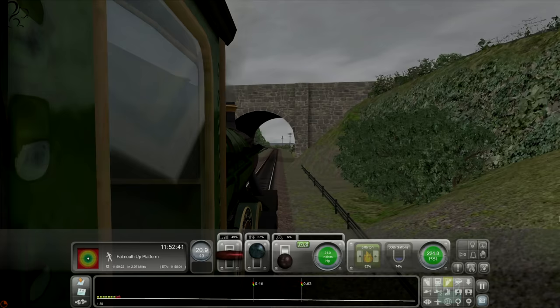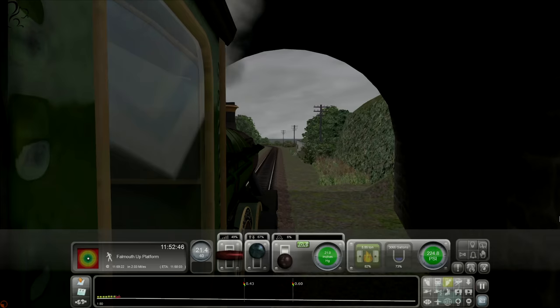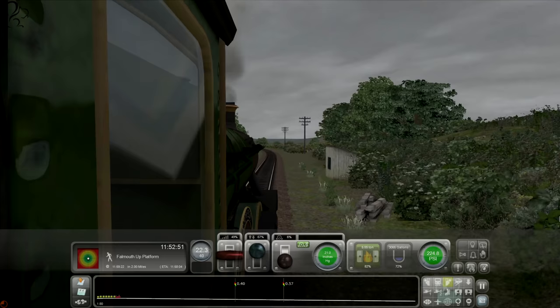Although we're about to go down the dreaded hill again. What time are we doing? ETA 11:58. We're supposed to arrive 11:59. So surprisingly, I'm on time. I find it helps if you speed a little bit.